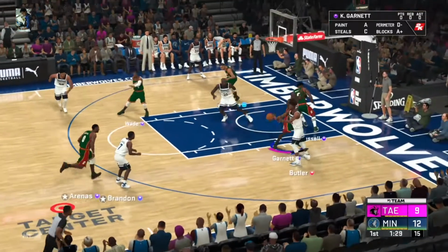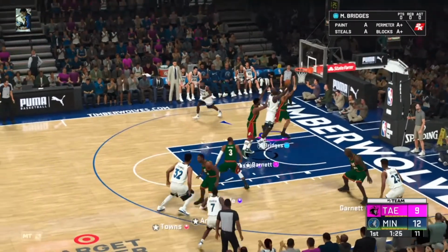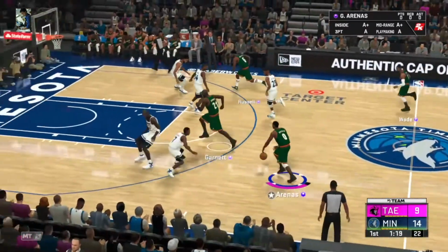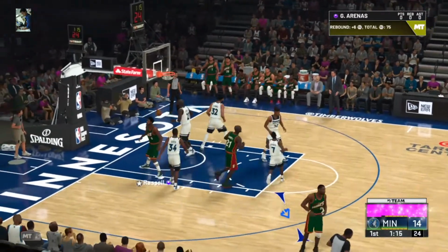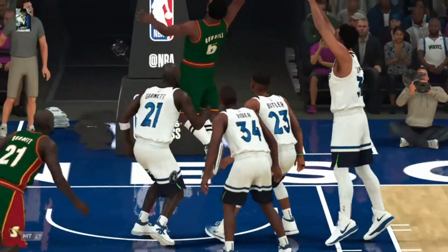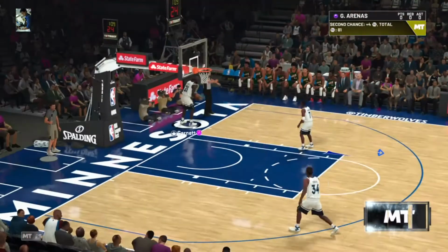Pass to Butler. Here's Brandon. He dishes it to Towns. Down low. And Garnett with the basket on the assist by Towns. 8 points for Kevin Garnett. Yeah, these defenders just look a bit overmatched, especially inside. And it's Russell with that extra effort. And this is the problem. The length, the timing. Russell, one of the very best at corralling misses and turning them into points.